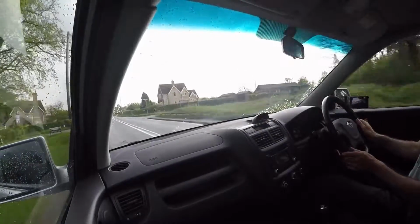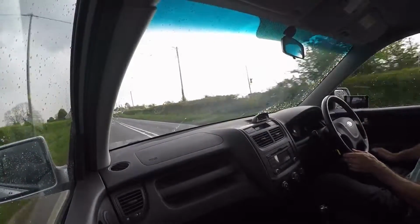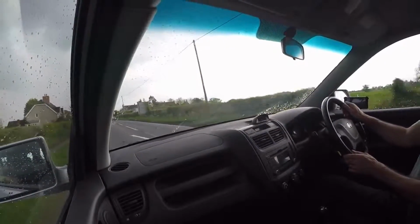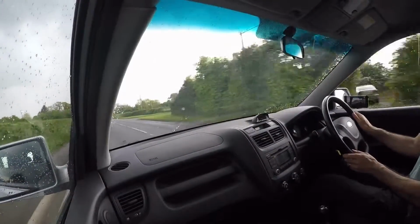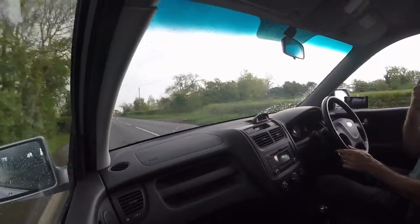This car's literally just come in on part exchange to us. They've just bought a Honda Accord from us, and this is my second drive in the car after testing it when they came in last week. So starting with the engine on the car, it's been very well looked after mechanically. It's had its cam belt changed, but that's all in the detail on the advert itself.